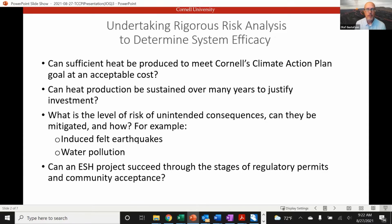So some of the questions we want to answer with Kubo are, can sufficient heat be produced? We need to verify our estimates of heat production, and we're hopeful that we have a range of subsurface conditions that we think we can work with, but we still need to get down there with an actual borehole and verify that at least at some depth interval, we can extract enough hot water to do this.